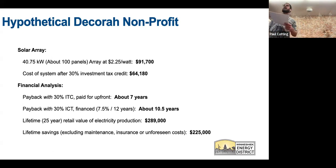If you were to look at the project on a 25-year lifespan, most of the equipment is going to be warranted for 25 years. Your panels are going to have a 25-year warranty. Your inverters may not have a 25-year warranty. But assuming that we don't have any maintenance costs over that 25-year lifetime horizon, we anticipate that system is going to produce about $289,000 of electricity over 25 years.